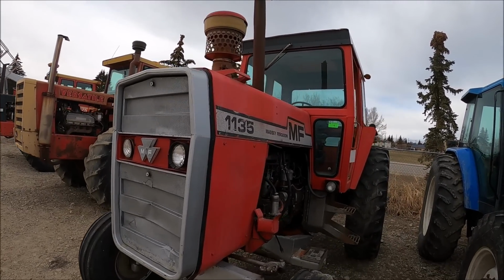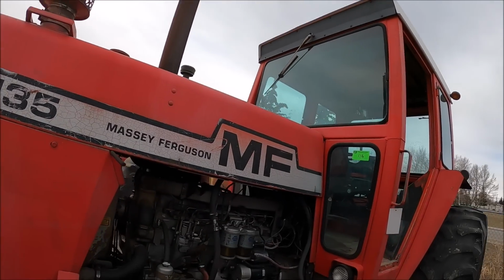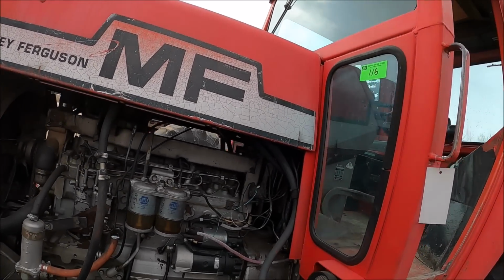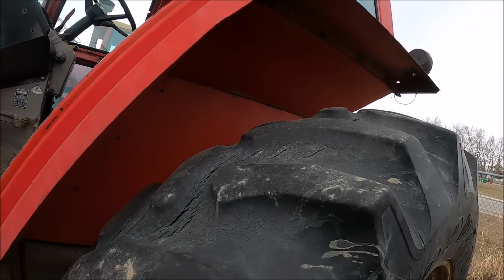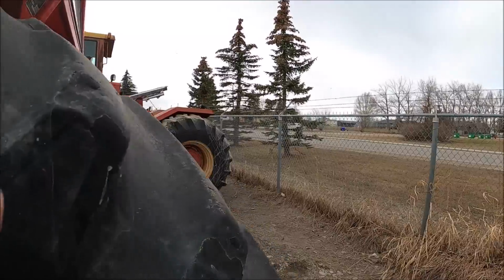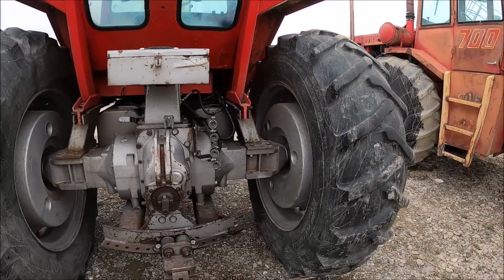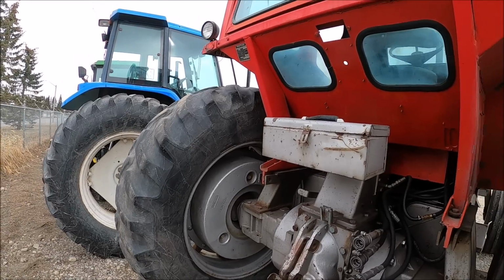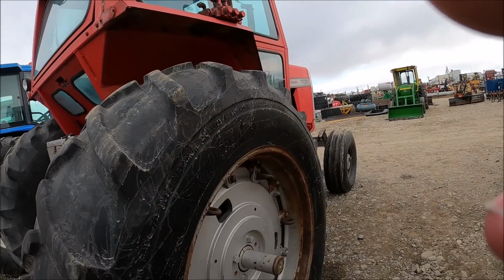Here's another 1135 Massey. The other one was definitely better. You can see this one's rough. Does that mean it's junk? No, but it needs a little TLC. Tires are wore out pretty good and cracked too. Got a drawbar on it. Look at the weights inside there. Holy my goodness, there's weights on there. This tire's not bad. The other one's junk, but this one's better.